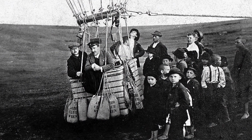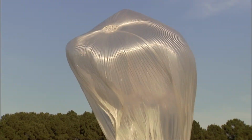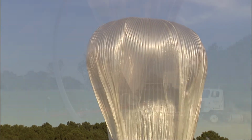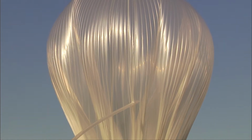The common factor between Victor Hess's hot air balloon flights and the helium-filled, unmanned scientific balloons that CSBF launches is that they are both zero-pressure balloons. And an inherent limitation of the zero-pressure design is day-to-night altitude fluctuation.